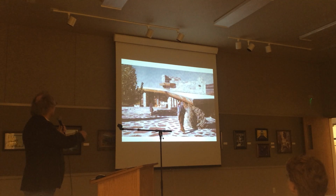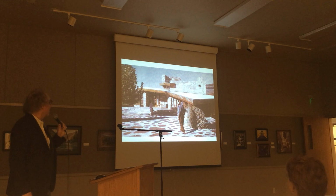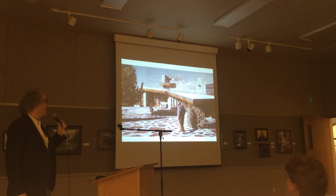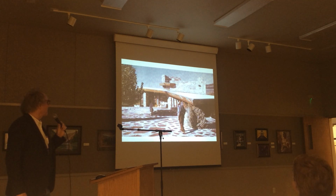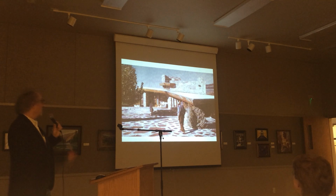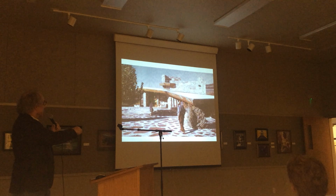Here the sycamore tree has gotten a bit bigger, but if you notice right here, he planted this juniper right underneath what we call the low prow of the studio. The reason he did that was because he banged his head so many times walking around through that corner, and he wanted to prevent that from happening. This is the carport right here, and then this would be the front door.